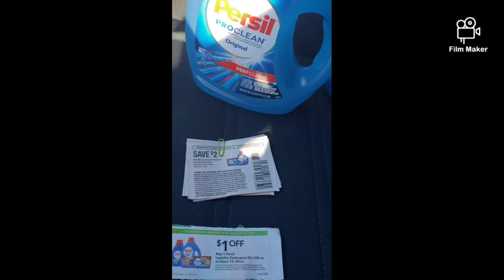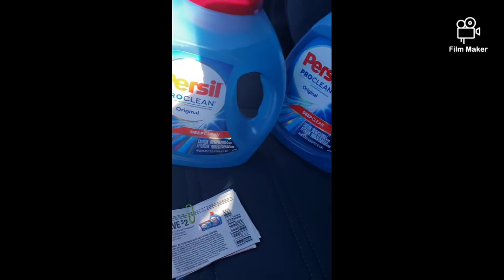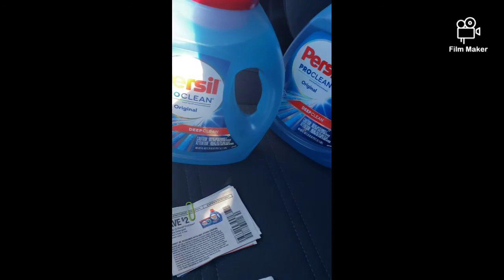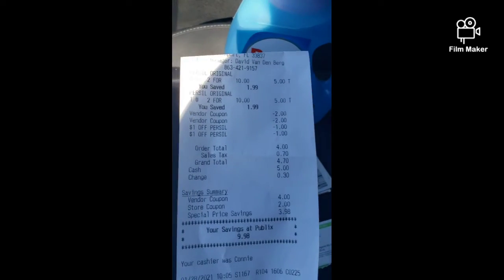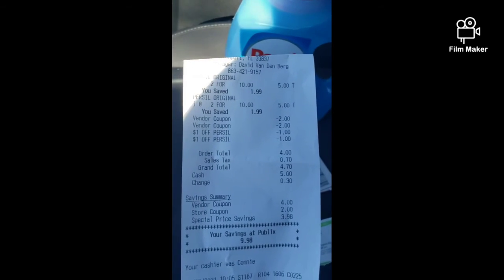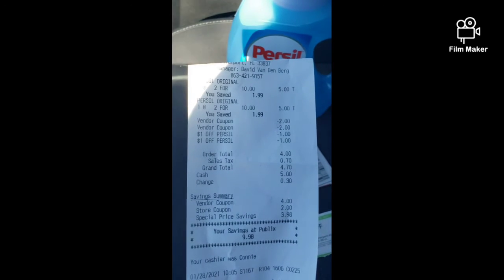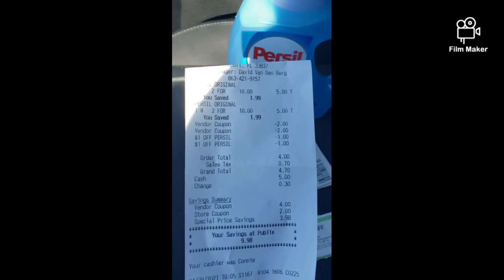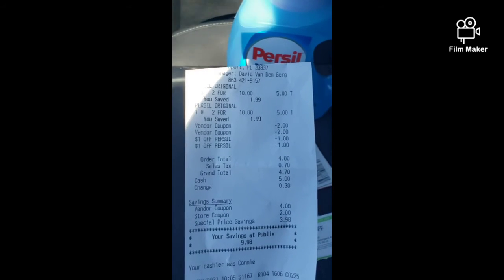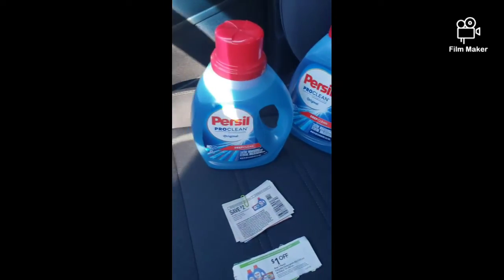Because this is a great saving, you just have to go do it, okay? If you have those coupons, put good use to it and get those PERSIL for $2 each, okay? This is after the coupon, this is how my receipt looks like. Okay, they are on sale 2 for $10, and then we have $6 worth of coupons, making it $4 plus tax, okay? $4, $2 each, guys. Go get them.